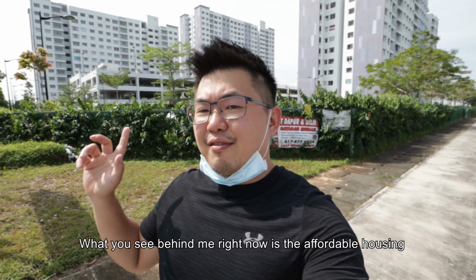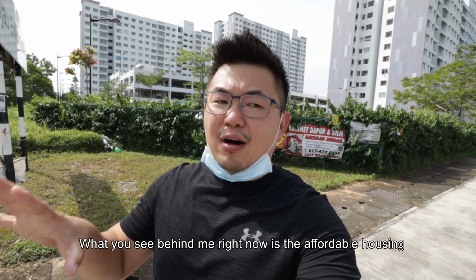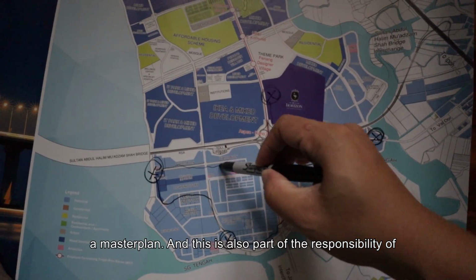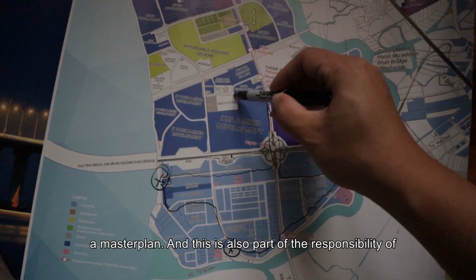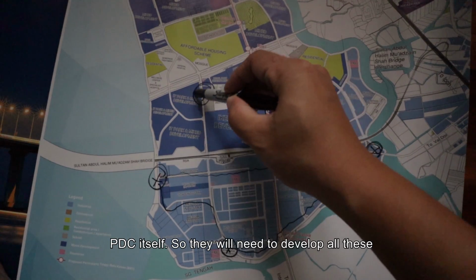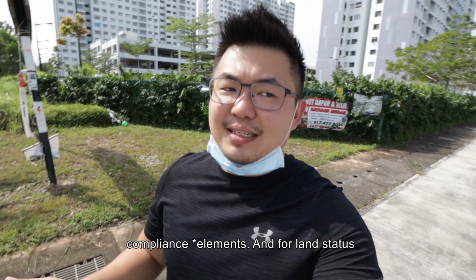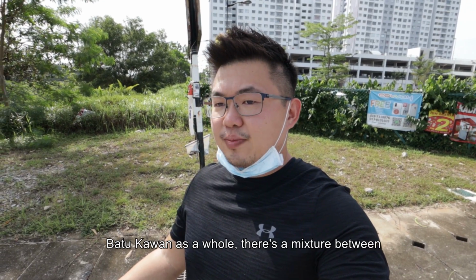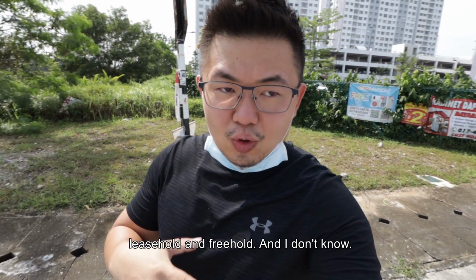What you see behind me right now is the affordable housing. That is also a requirement every time you were to build a master plan, right? And this is also part of the responsibility of PDC itself, so they will need to develop all these compliance things lah. And for land status, right, the Batu Kawan as a whole, there's a mixture between leasehold and freehold.